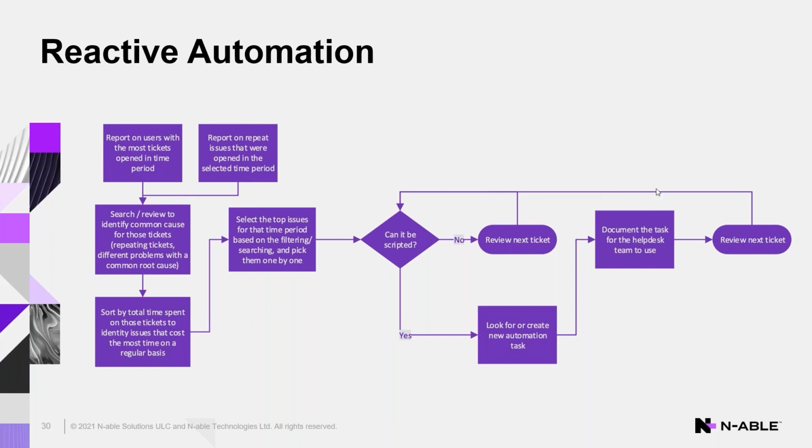So report on users with the most tickets. That's another big one, right? Report on repeat issues, another big one, right? So you're going to be able to report on this stuff from your PSA, your ticketing solution, MSP manager, whatever you're using. Search, review, identify common causes for those tickets, repeating tickets, different problems with common root cause, service restarts. Sort by the total time spent on those tickets to identify issues that cost the most time on a regular basis.